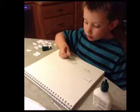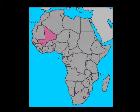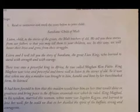In language arts, we played a game with the CH. I did lots of blends and digraphs. And we're still reading Jolly Robin and drawing it in our main lesson book. We started learning about the ancient Mali Empire in Africa. I didn't like the story at all that we read.